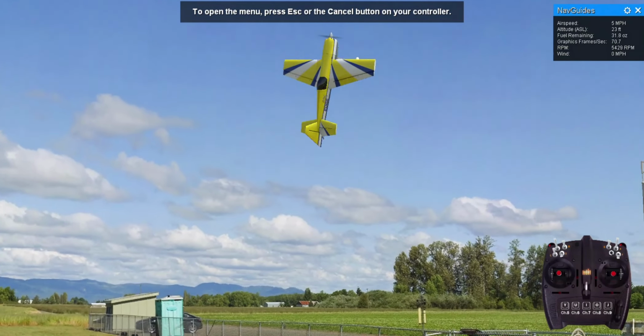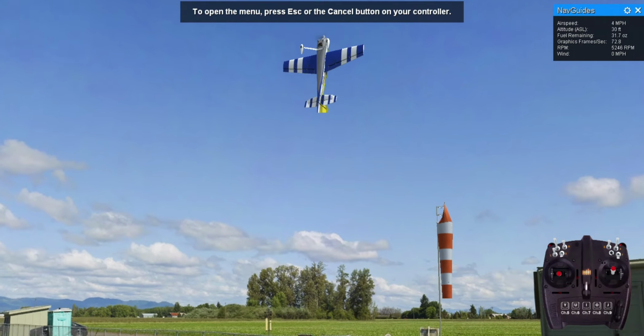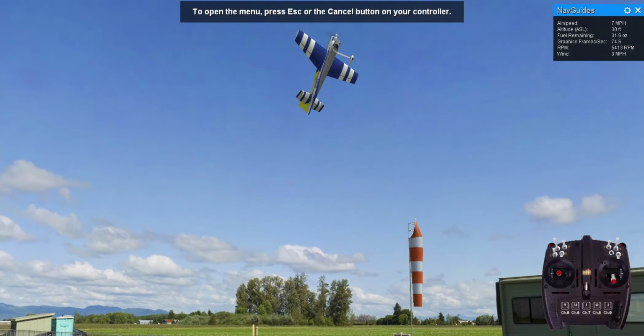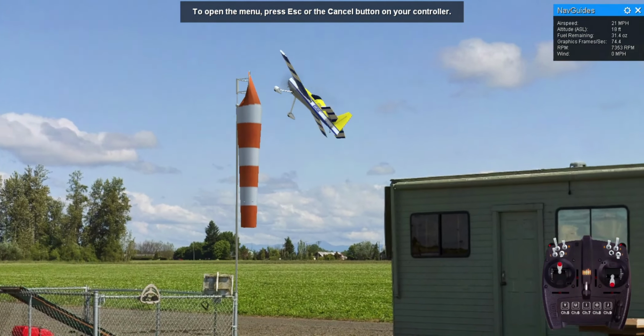Next we have the Edge 540. Straight out of the takeoff, straight into the hover. What an amazing hover that is being held by the Edge 540. And I may say the paint scheme was very, very nice as well, with the blue underside of the wing and the yellow outer body.